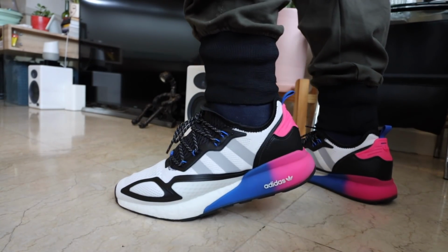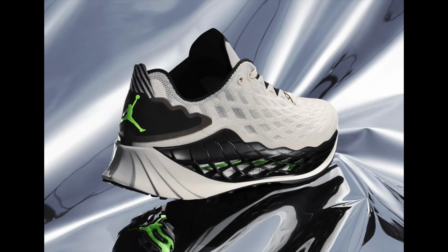Now, from the Jordan brand side, we have this. And this is like a hit or miss for a lot of people. It's called the Jordan Trunner Ultimate. It's called Trunner not because it's a trail runner. It's called Trunner because it's supposed to be either for training or running.